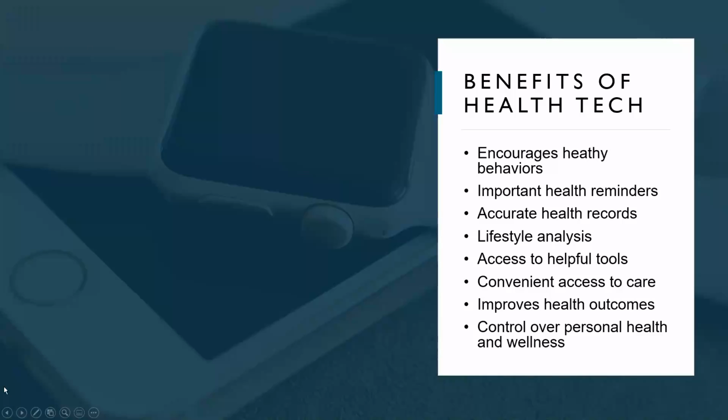So the benefits of health technology are pretty well documented. Above all, these can help encourage healthy behaviors. Maybe it's not necessarily going to be a technology that fixes a problem, but it's going to encourage us to be more healthy and encourage well-being. You can also use tech to set important reminders, maybe to take medications or to remind you to get up and move. This also can help improve health records. You can use health tech to analyze your lifestyle. It can also give you some very helpful metrics for understanding your overall wellness.